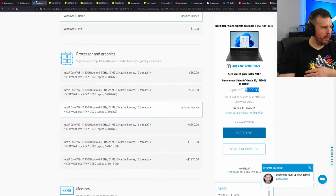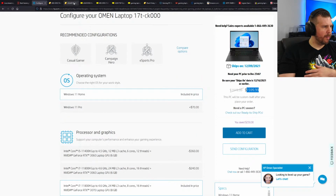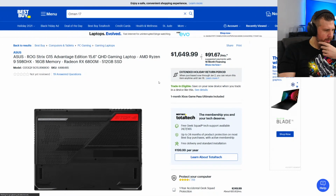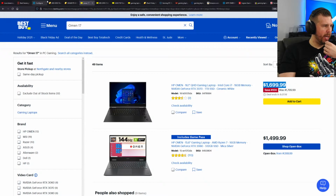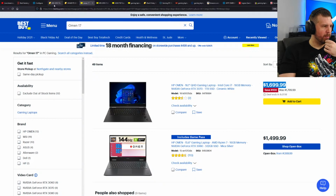Let's see here. Compared to Best Buy's pricing, I think that's $100 cheaper than what Best Buy is offering right now on the Omen 17T. Let me just double check that. Yeah, so that's $100 cheaper. So right now HP is $100 cheaper than Best Buy, but the main advantage to buying from Best Buy is their warranty and return policy.